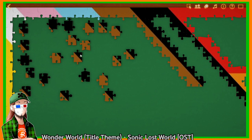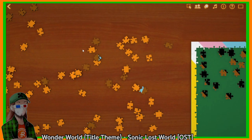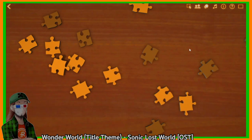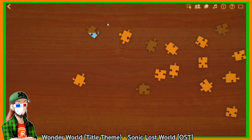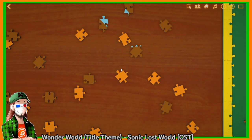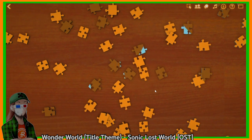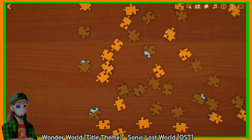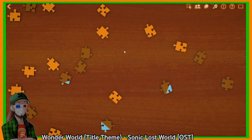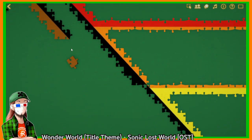This one maybe? Let's go. A clean... Okay. I obviously have to find another piece. Other side, maybe? I mean, it has to be somewhere here, right? It wouldn't make any sense for it to not be here. There it is, I think. Would make sense for this to be it.